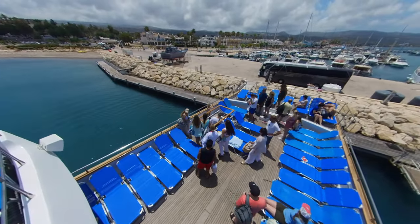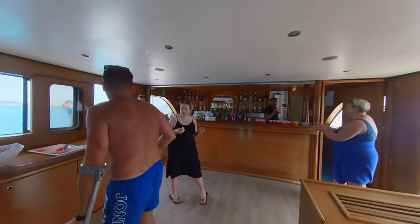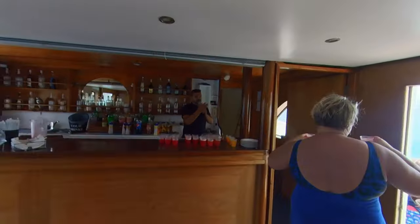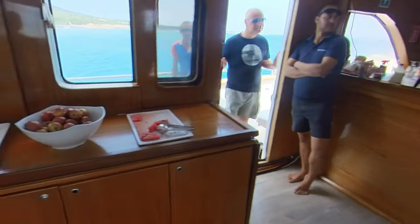But before we got off, it was time for our welcome drink. Yes, that's right, they give you the drink when you leave. So here it is, 2 inches of juice and our fruit platter. A few manky old bananas.